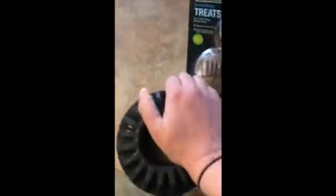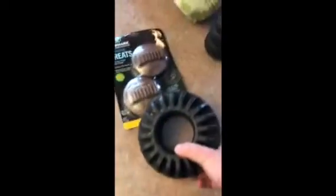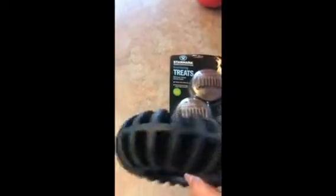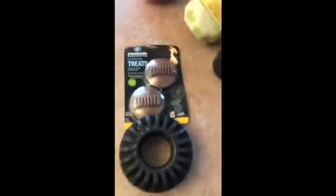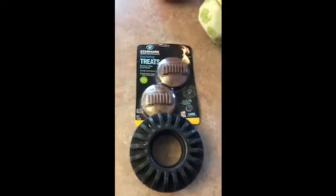So this is another hard rubber, kind of like that Kong. I've had this for 7 years, and it's not been destroyed, and I put peanut butter and smeared cheese and stuff in all these little slots too. But these really encourage dogs that are not big chewers to actually chew on them a little bit, and that can be good for their teeth.